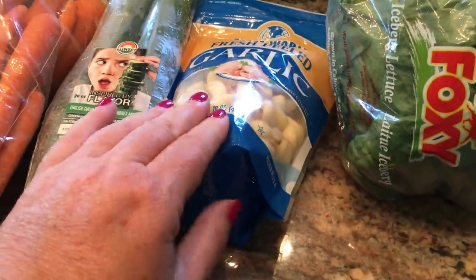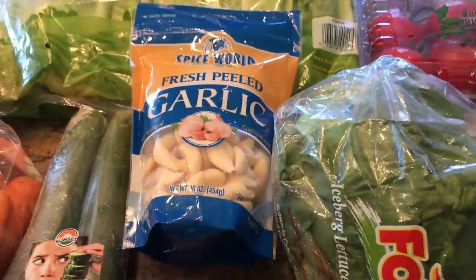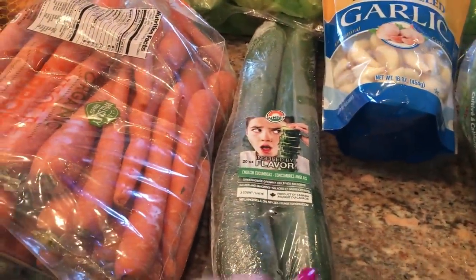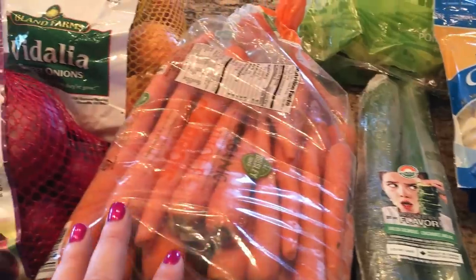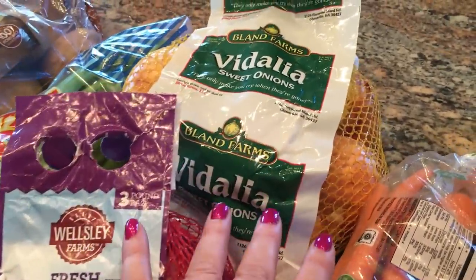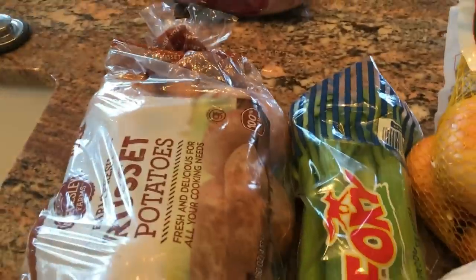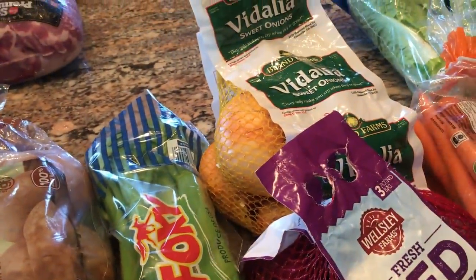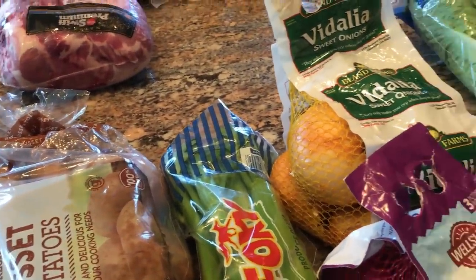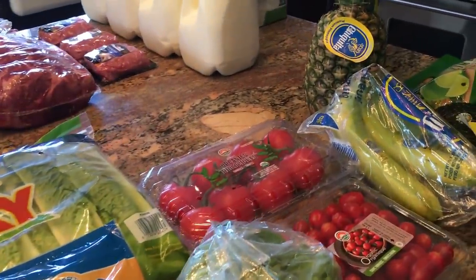And then garlic. I use a lot of garlic and I thought this would be such a nice thing to have already peeled. I need to make some garlic butter, so I thought that would be handy. Two English cucumbers, a big bag of carrots, red onions, Vidalia onions, celery, and potatoes. And this haul from BJ's was $700. But oh my gosh, the amount of meat that we got to go in the freezer is amazing. So I'm going to get this packaged up into the freezer.